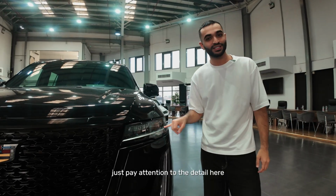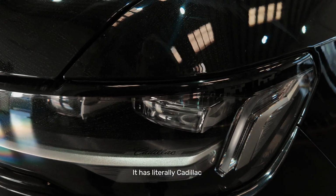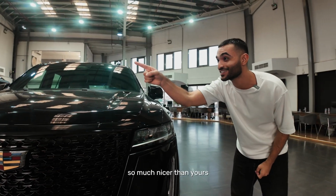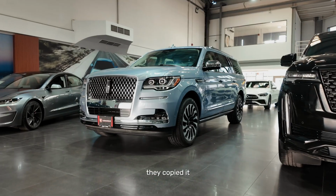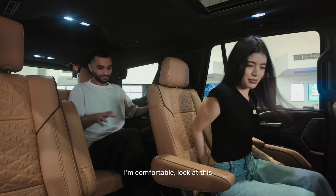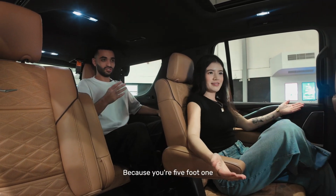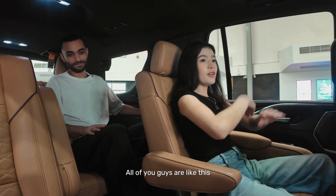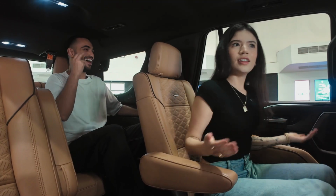Just look at the detail. Just pay attention to the detail here. It has literally Cadillac written on it from here. And it's like texture. So much nicer than yours. Cadillac, they just saw it, they copied it, and then they start like shouting louder about it. But I'm anyways, comfortable, look at this. Enough space. because you're 5'1". Even if you are okay like this, you will sit like this. All of you guys are like this. And why?